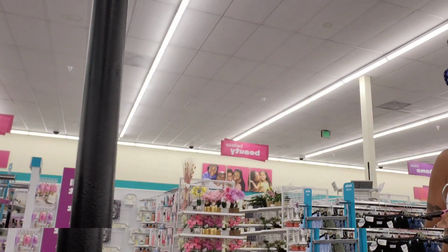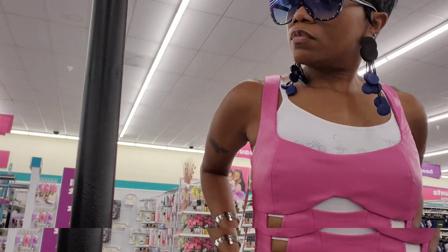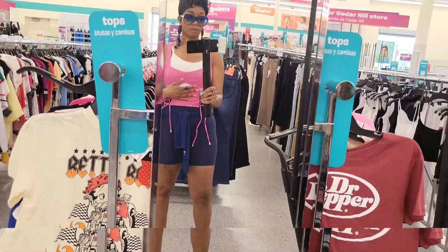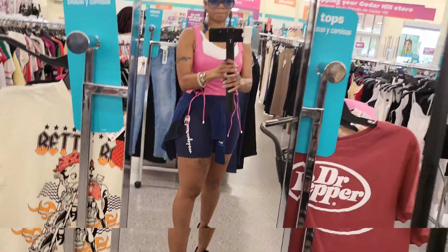It's a size small. So y'all know how I do. Get right, find me a mirror, get right there, put it on, and zip it up, lace it up, do what I gotta do. Then I'm gonna show y'all. Let's see what we got, Juicy. Is it doable? Yes, it's gonna be doable.